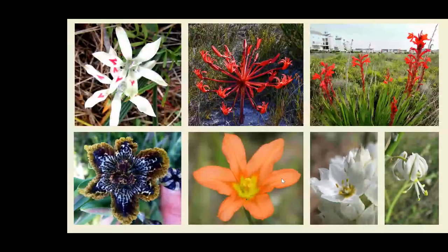These are the 7 species that we focused on. At the top 3 turned out to be our specialists, and the bottom 4 turned out to be our generalists. So basically we recorded any pollinators that visited and identified them up to family level, after which we classified them into functional groups. So if a plant species was pollinated by 3 or more functional groups, we would classify it as a generalist. And if it was pollinated by less than 3 functional groups, we would classify it as a specialist.